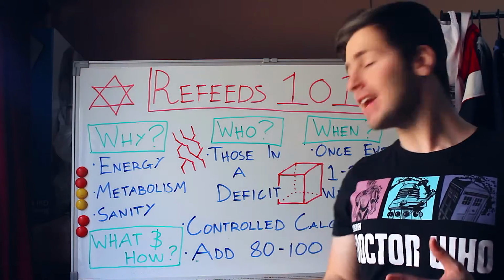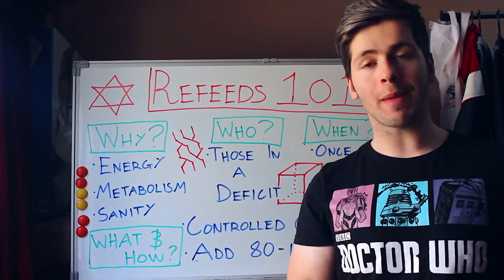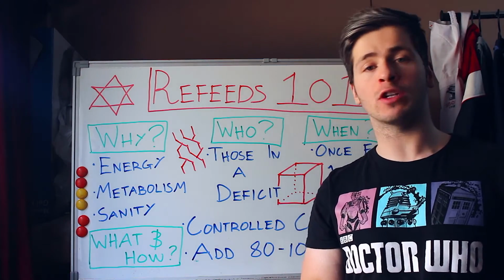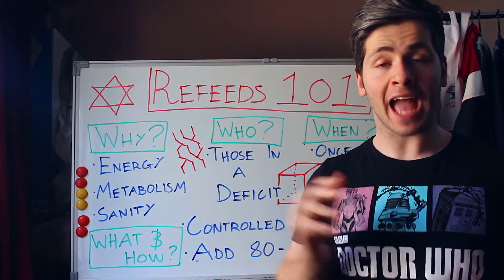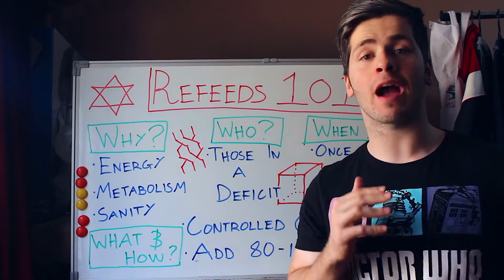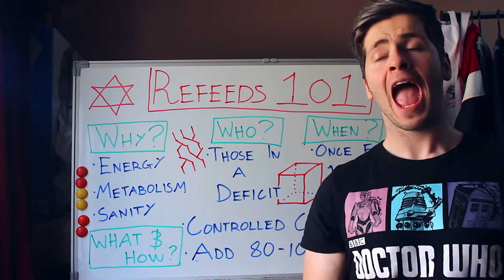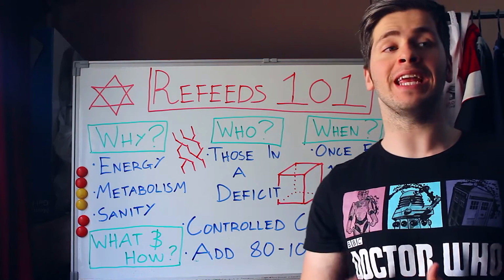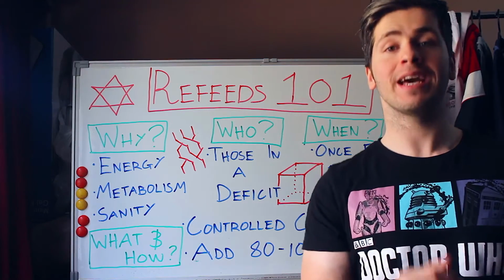A refeed is a controlled calorie increase. What I mean by that is it's not a cheat day or a cheat meal where you just go out and eat whatever you want. You calculate and you add a specific amount of calories back into your diet for that day, and normally with a refeed it's adding back carbohydrates, and I'll explain how to do that a bit later.